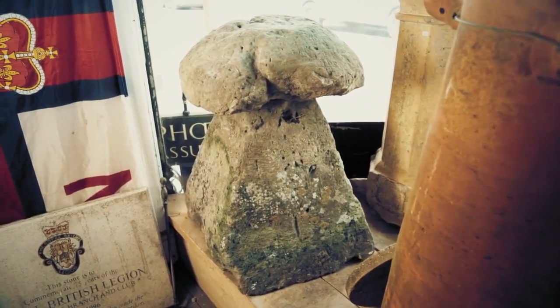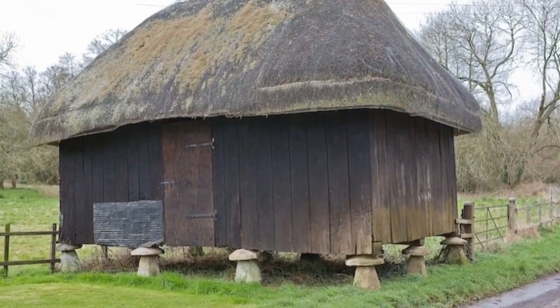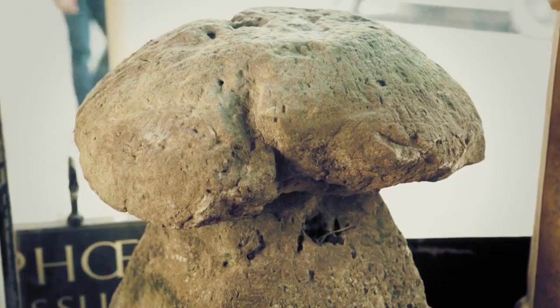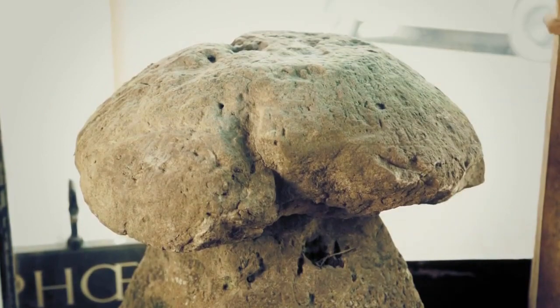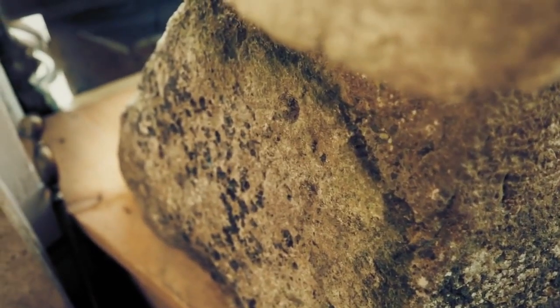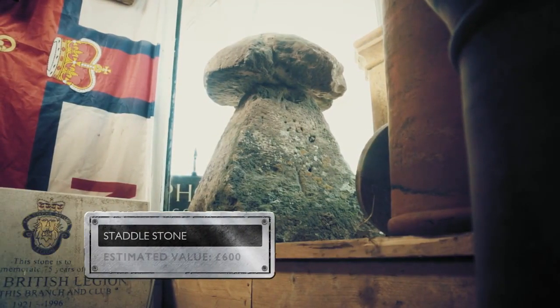As an island community, it was essential that farmers in medieval times were able to protect their crops. Staddlestones were used to raise food and grain stores off the ground, as their mushroom-like shape was almost impossible for rodents and other animals to climb. A piece of local farming history, today its value is as a decorative item. It could be worth around £600.